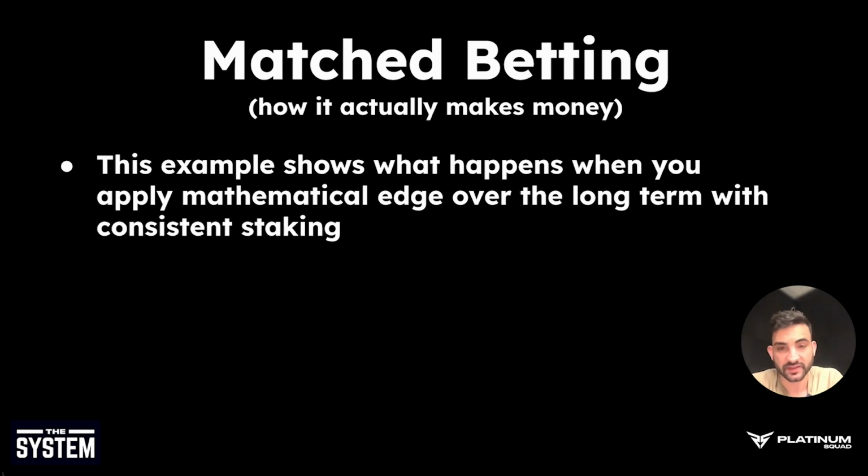Let's just say you have $1,000 to invest, right? And let's just say randomly you decided to put $200 on 4 bets in a row and they all lose. Even though you've got that mathematical edge, you've just lost 4 bets in a row, which means that you've now lost 80% of your bankroll. You've now lost $800, 4 by 200, $800, gone. You now got $200 bankroll left.